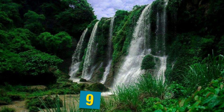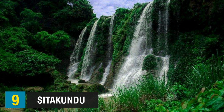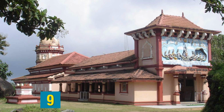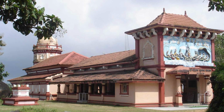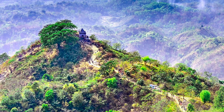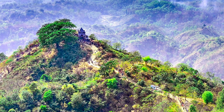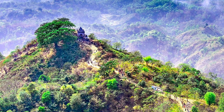All right, up at number 9, we have Sitakundu. Sitakundu is one of the oldest sites in Bangladesh. If you want to soothe your mind, then definitely enjoy the natural and charming beauty of Sitakundu. It is very famous for the Chandranath Temple and Buddhist temples. Many waterfalls, mountains, and green rivers make the place a heavenly location. If you are a nature and adventure lover, then this place is for you.